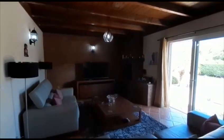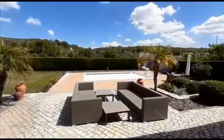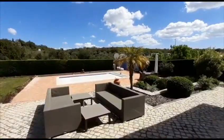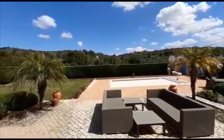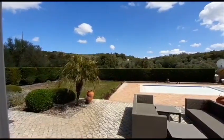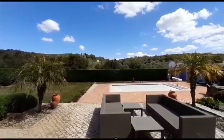You'll notice that there is double glazed windows which go straight out to the rear of the house and out to the pool area. Again, all of the external furniture is to be left, and again there you'll see the view to the rear, which is just out towards agricultural land. We do have two neighbours to the right hand side of us, one Portuguese and one English owner.